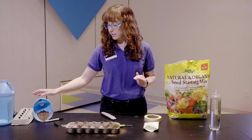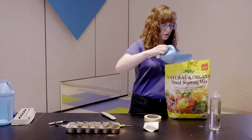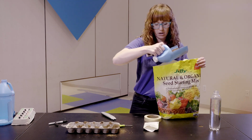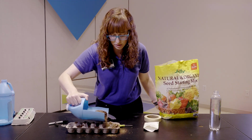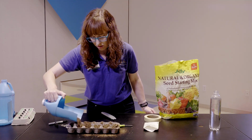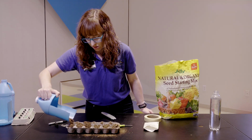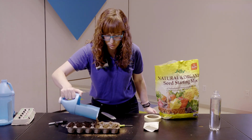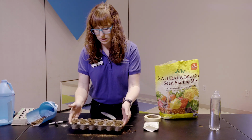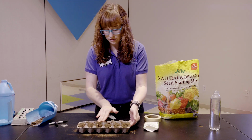All right, now we've got our seeds done. We're gonna get some more dirt with our shovel. And we are going to cover up the rest of the seeds and fill these as full as we can. And remember just to shake, don't pour. All right, now I'm just gonna shake this a little bit to flatten it out.